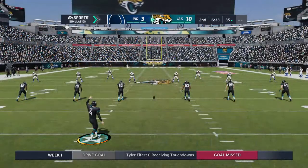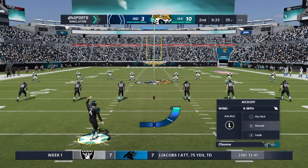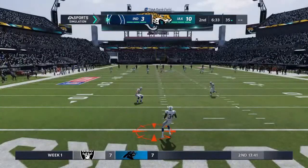Points. Well, they were able to keep the defense on the field for a long time, but let's be honest about it. That was about as unsatisfying a drive as you're going to get. 12 plays and you only get 3 points out of it. Not quite the ending they were looking for.